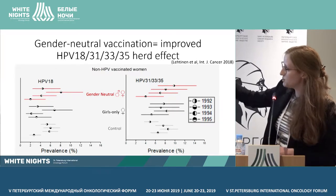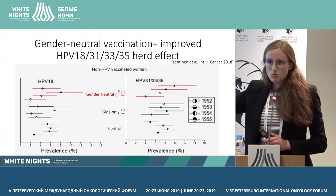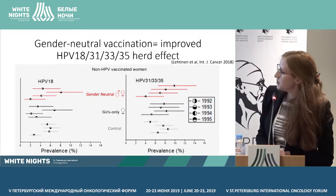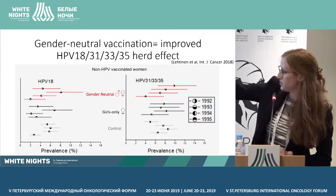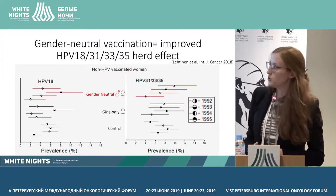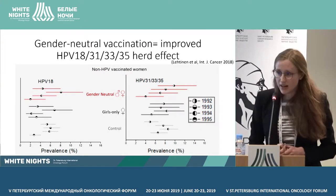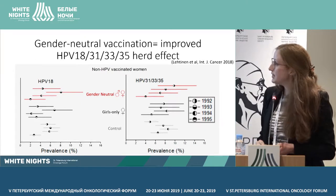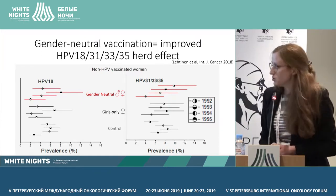So here what we're looking at is non-HPV vaccinated women. As this is community randomized, we are comparing the unvaccinated women in arm A to arm C, and the unvaccinated women in arm B to arm C. And as you can see, for HPV 18, we start to see on the third red line, here we're looking at gender neutral, going from 1992 to 1995, it starts to decrease. This is the 1994 to 1995 birth cohorts. And this is what we are seeing as evidence of HPV 18 herd effect. Similarly, we're also seeing this for the cross-protected types 31, 33, and 35. And this is quite a significant trend towards the younger birth cohorts.